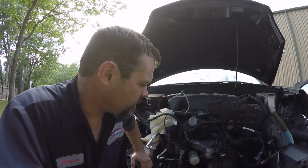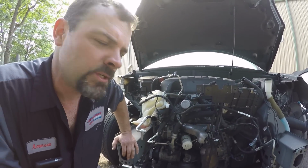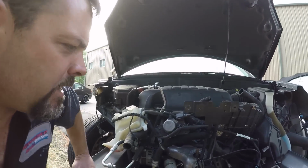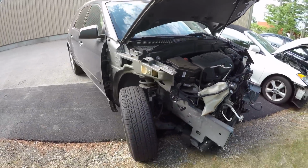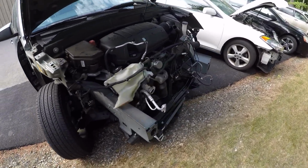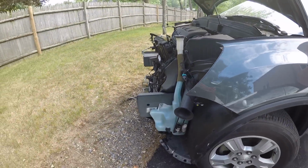Well, all right, everyone. It's about as far as I can get on this today. We didn't have the radiator fan module, which is going to be a lot easier to put in without the radiator support bolted in. But here's how this thing looks without the radiator, the whole front end on it. Kind of far apart, huh? I wonder if you guys have ever had a car this far apart.